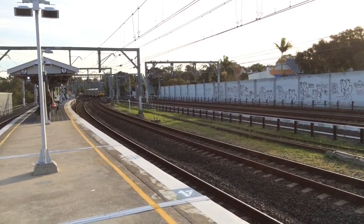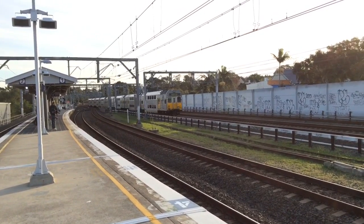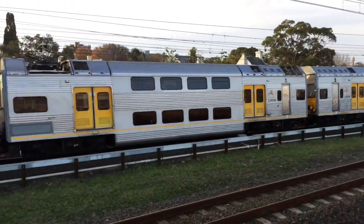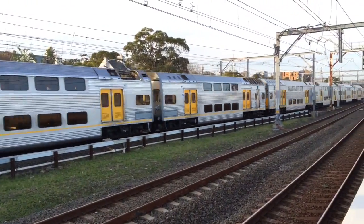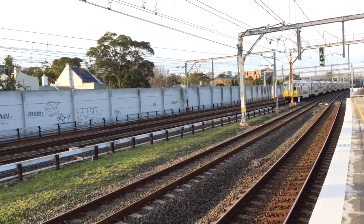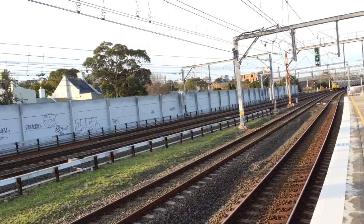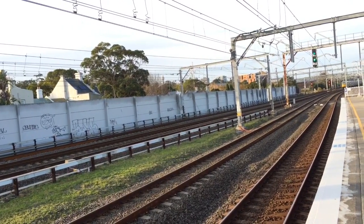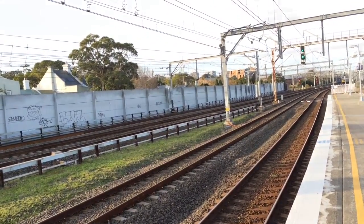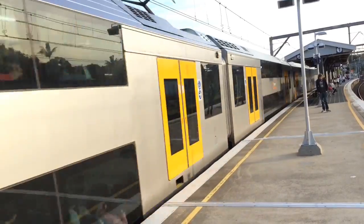We have a Hornsby bound K-set, K99. And K91. Alrighty, fun fact about K99 is K99 used to be K3 and K4, which were Newcastle local K sets, and K91 used to be numbered K98. A59 passing platform 2. This is a Glenfield service.